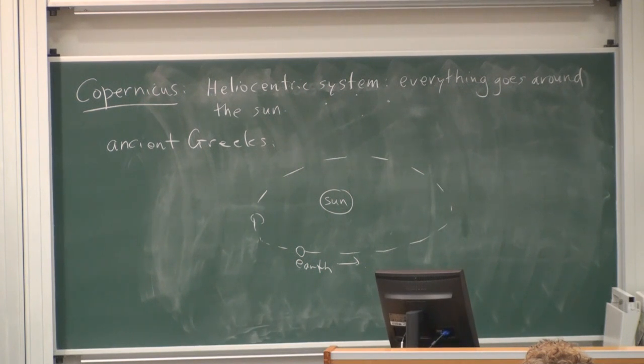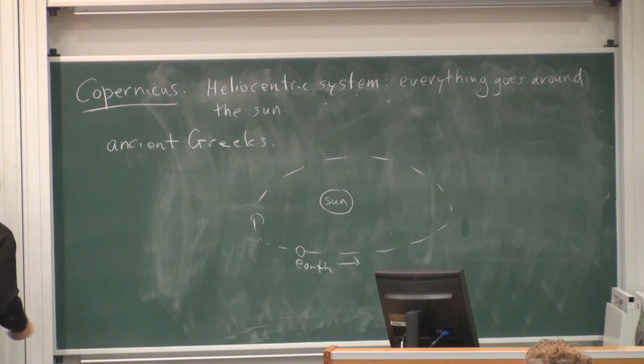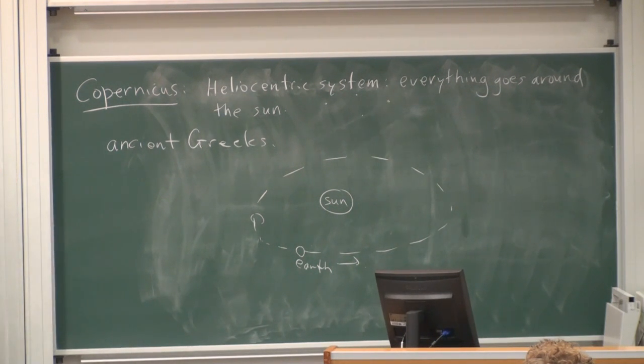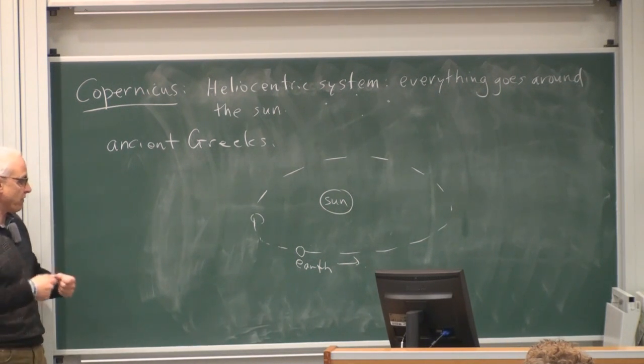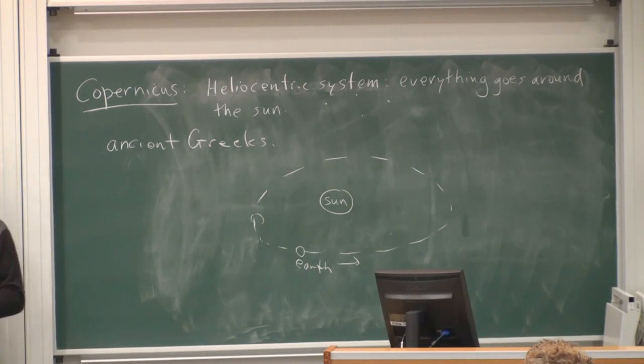Okay, so that's what Copernicus suggested, and he worked it all out mathematically using essentially Ptolemy's mathematical framework. Trigonometry played a big role, spherical trigonometry especially. Tables of chords that Ptolemy had used were all employed by Copernicus to try to give a mathematical model that sort of proved that this view fit with the data that had been collected at the time.